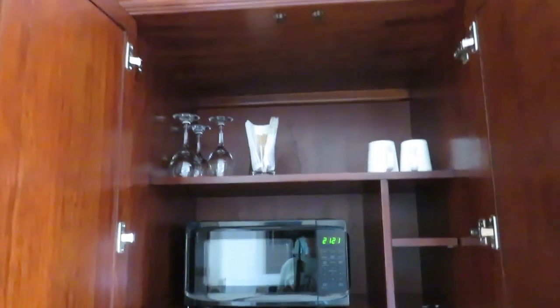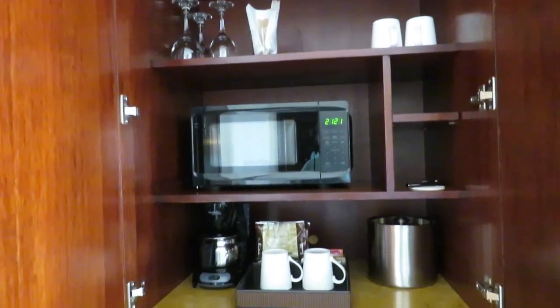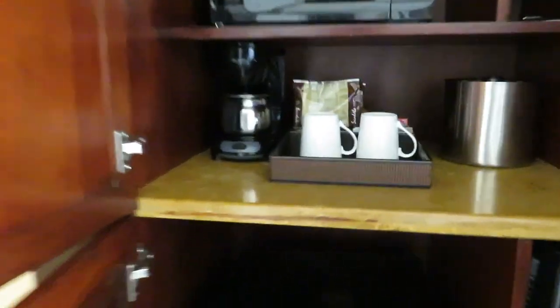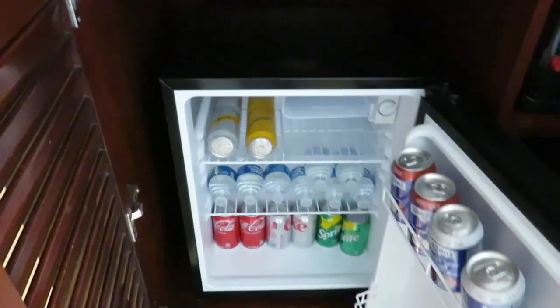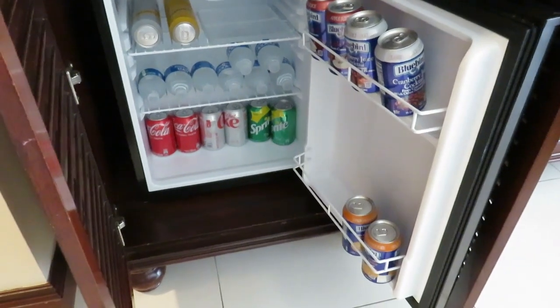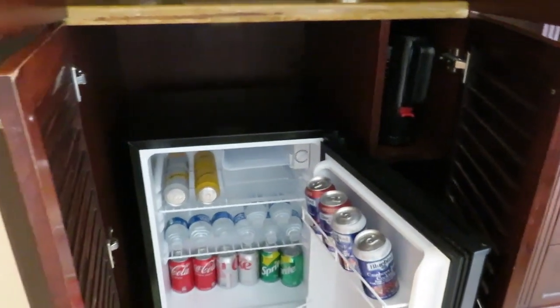And here is your beverage center. So you have glasses, microwave, coffee pot, and this room is concierge, so it does come stocked with soft drinks and water in the fridge. And because it's a family resort, you can request to order adult beverages. If you'd like wine or sparkling wine, you can do that.